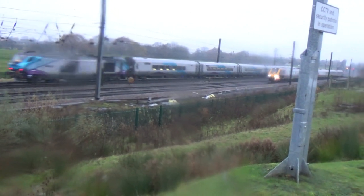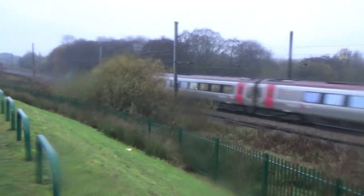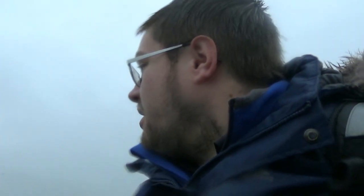We've got CrossCountry coming down. That's going to Reading. 221138. Yeah, so that's the Nova 2 or 3, I can't remember. Never mind, I'm sure I'll learn them right. So we'll do about 10 more minutes here at Askham Bar Park and Ride site.